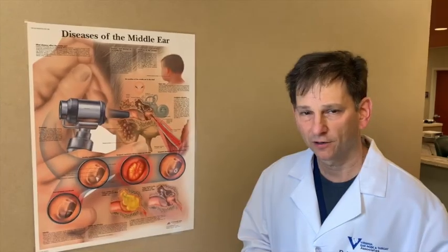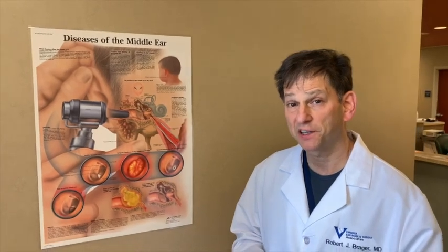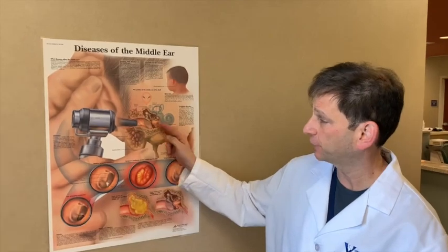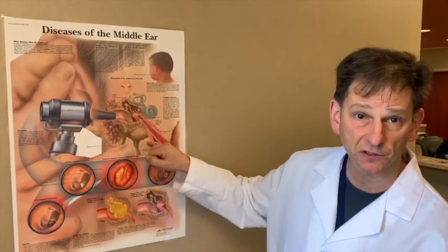Thank you, Dr. Lim. But Braga, Rob, why are tubes awesome? Tubes are awesome because they allow the ear to work. They allow air to get in and fluid to get out, and they allow this thing to finally work, the eustachian tube. This is Kathy Forney, one of our nurses, and she's going to give us her perspective on tubes.